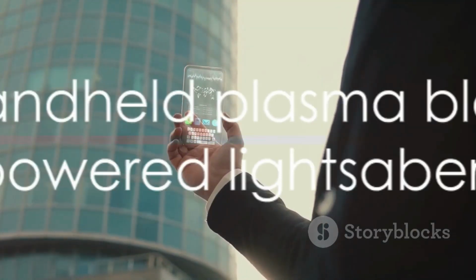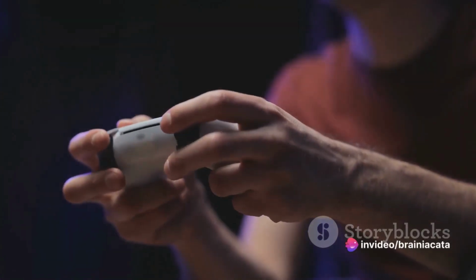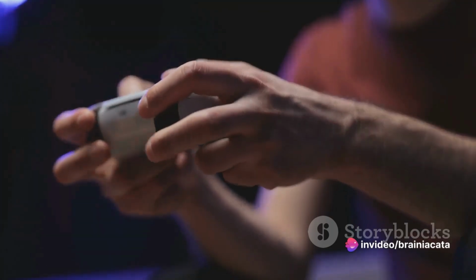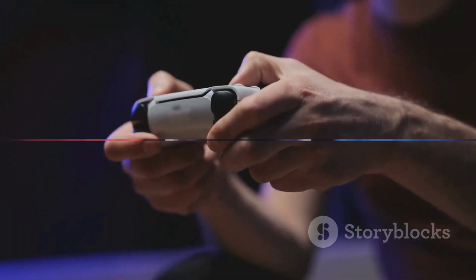While we don't have a handheld retractable blade of pure plasma yet, the technology isn't as far-fetched as it may seem. So keep dreaming, Jedi hopefuls. The science behind your favorite sci-fi gadgets might be closer to reality than you think.